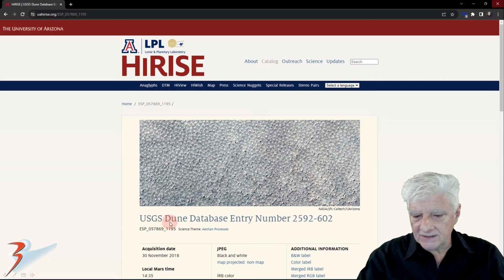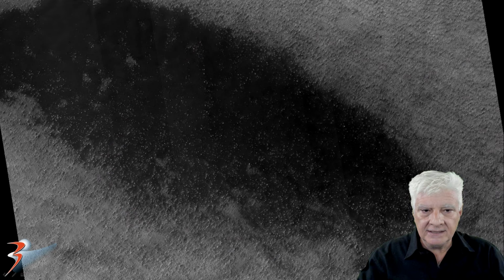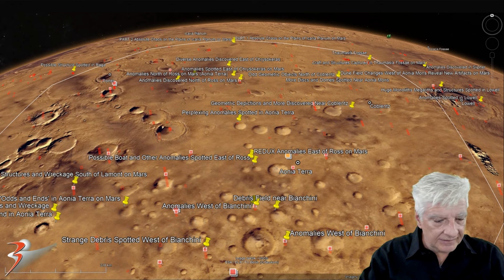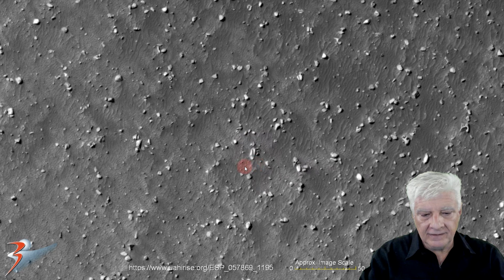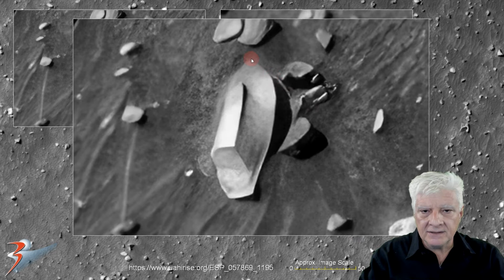Right, the next photograph, USGS Dune Database entry number 2592-602. This was acquired on the 30th of November 2018 at a resolution of 25 centimeters per pixel. And I cropped the image from the JP2 black and white map projected file. And there's a look at the terrain in the low-res black and white. And the site is located in this area at roughly 59 degrees, 58 minutes south, 101 degrees, 1 minute west in this region called Ionia Terra. Right, we're going to zoom in on the item there. So we've got 25 meters, 12. So that item there, let's take a closer look at it, is about 12 meters in length.